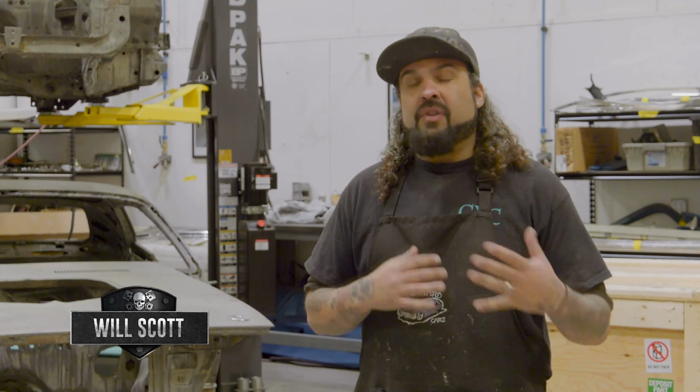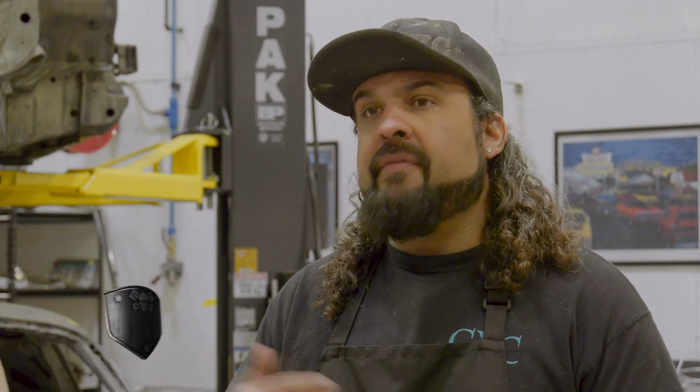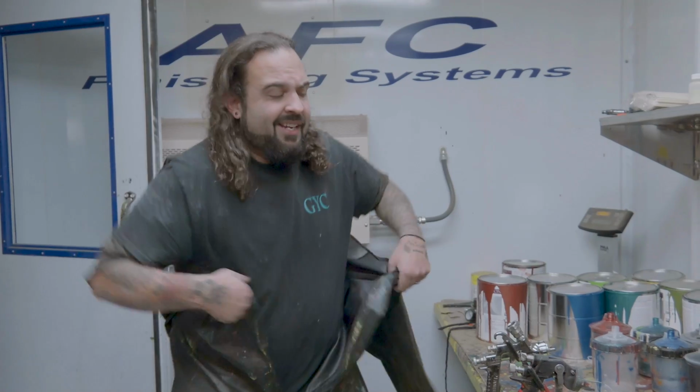So right now I have our 1968 MM1 Charger in the booth, ready to go and be painted. It's about 5:30 in the morning. I try to come in a little bit earlier so I can just stay focused, start painting the car from start to finish without any interruption. So once I get dressed here in the booth and I'm painting, it's a nice color. We haven't done it yet.